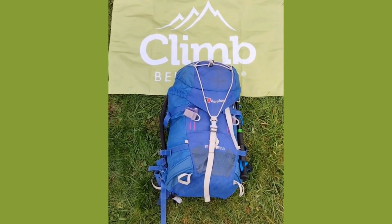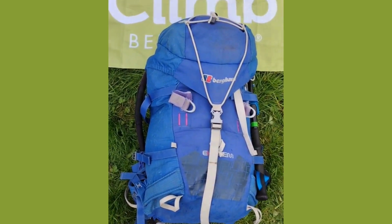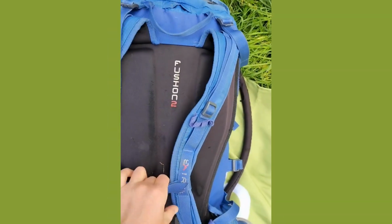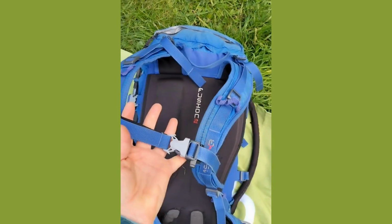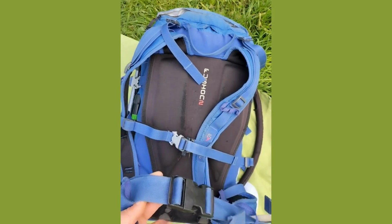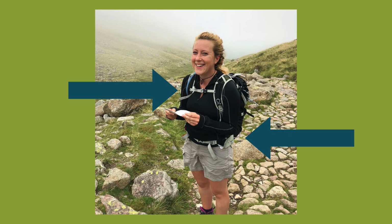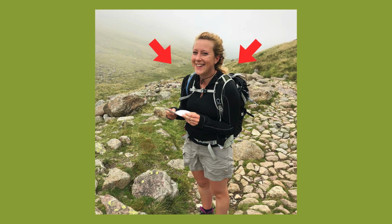Just going to talk you through what I'll be carrying in my rucksack for a typical Ben Nevis ascent. The key things for a rucksack to go out for a big day on the hill is it's really good if they have a chest strap and a separate waist strap. That just means you can distribute the weight a lot better across your body, so you don't have it just pulling on your shoulders all day long.